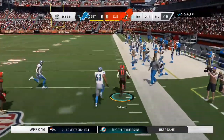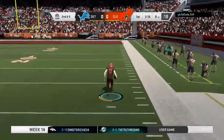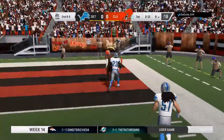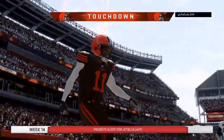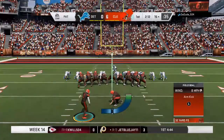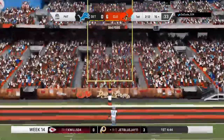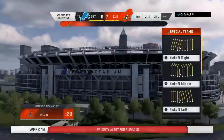They find some open field here. Breaks through the contact. And all the way in. Touchdown, Cleveland. Antonio Callaway, 91 yards, as his guys are able to strike first here in this opening quarter. The extra point splits the uprights, and it's now a 7-0 game.